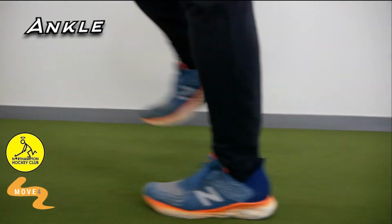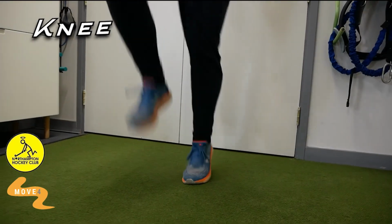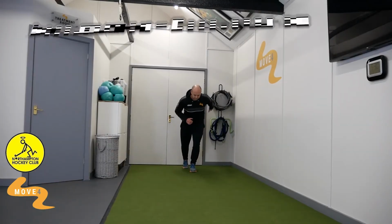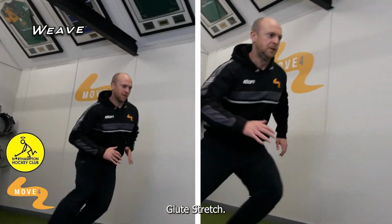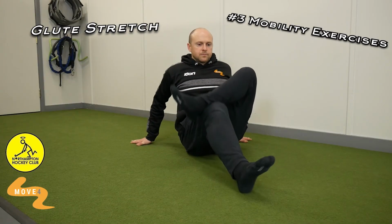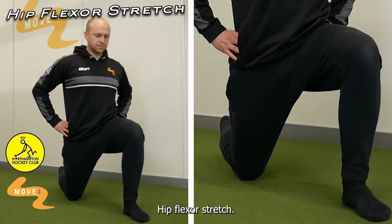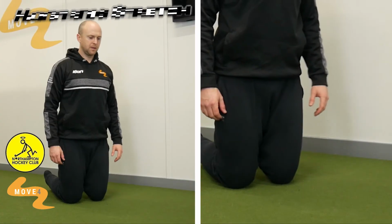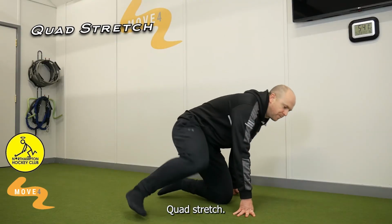A run. Acceleration, deceleration, weave, glute stretch, hip flexor stretch, adductor stretch, hamstring stretch, quad stretch.